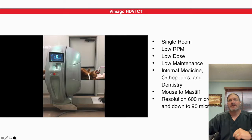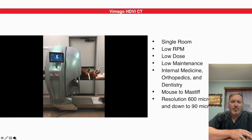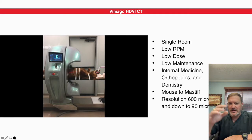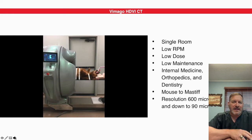So when we look at the Vimago HDVI platform, it's got some similarities to what goes on with cone beam units, and it's got some similarities to what goes on in some slice CT units. But it is single room technology, low RPM, low dose, low maintenance. But we're going to apply this technology across more species and more sizes within those species than any other technology that's out there. Not only that, it's a platform.